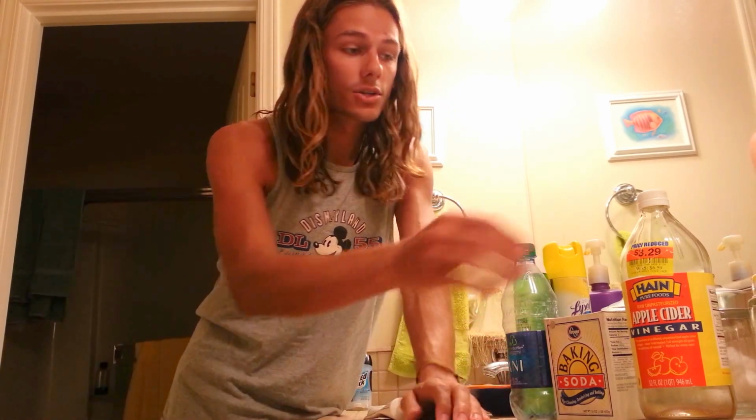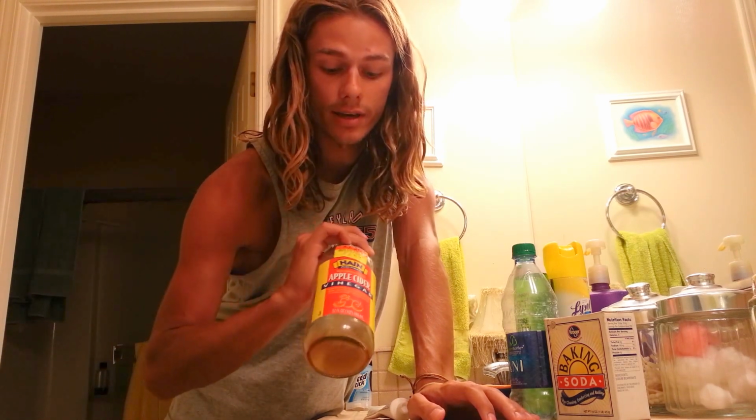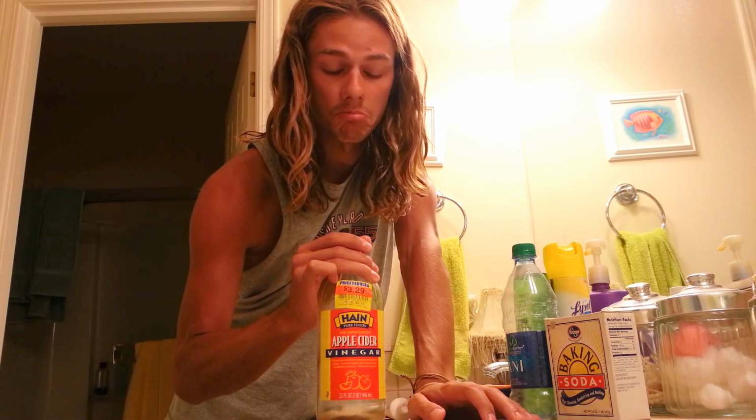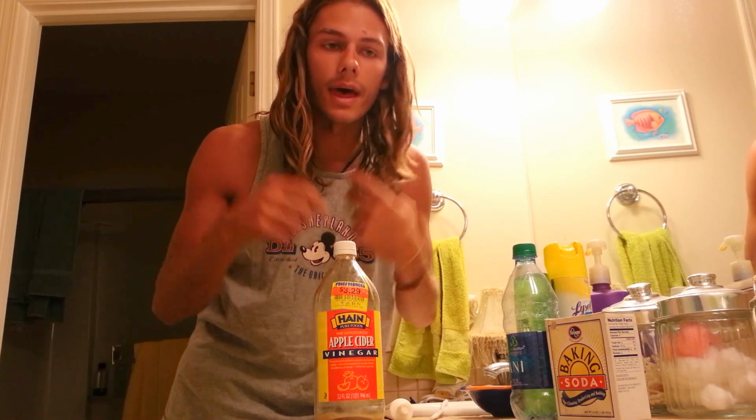And then actually apple cider vinegar is kind of what I use for conditioner. It's not creamy or anything, it doesn't feel like a conditioner, but it does the job. Something about it, I usually kind of focus toward the tips on that as well.